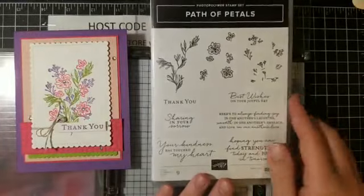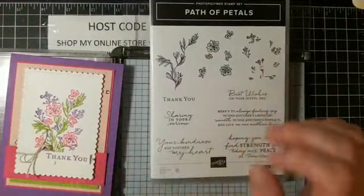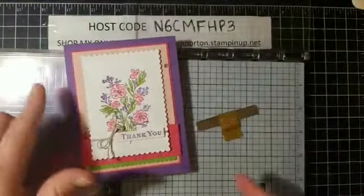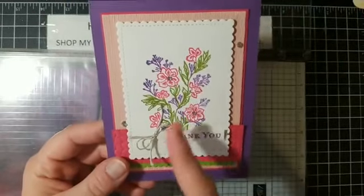But we're actually making a thank you card today. But isn't this beautiful? Now when I pull this stamp set out, I normally use softer colors. I've never really made a really bright colored card with it, and I love it. So we're going to make this card. So we're actually going to start with the leaves, the greenery.